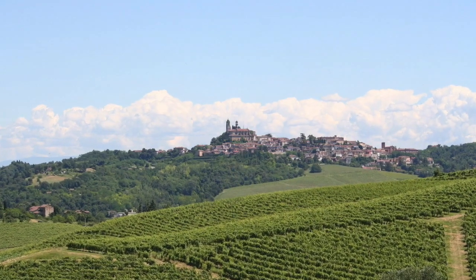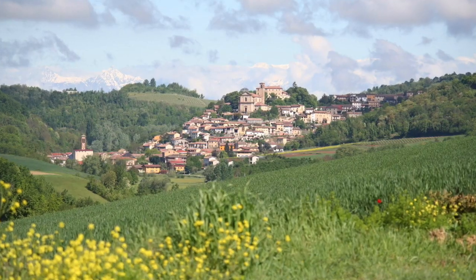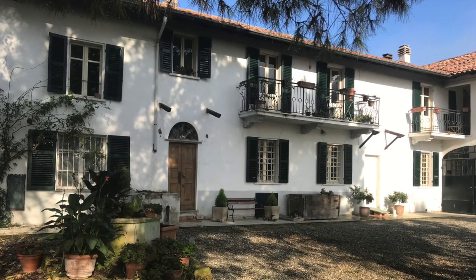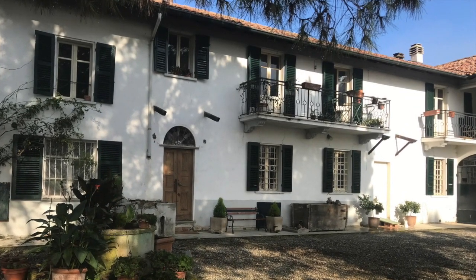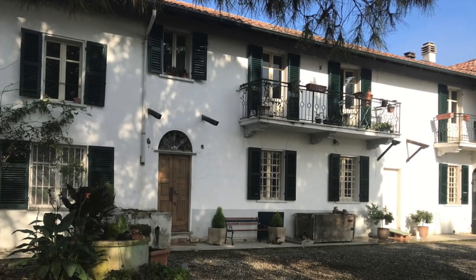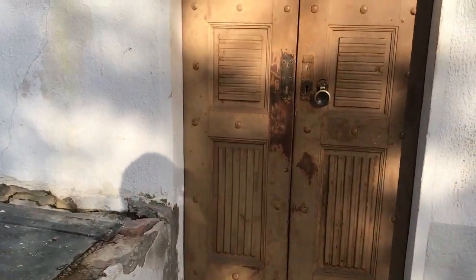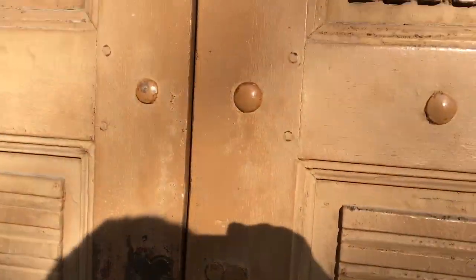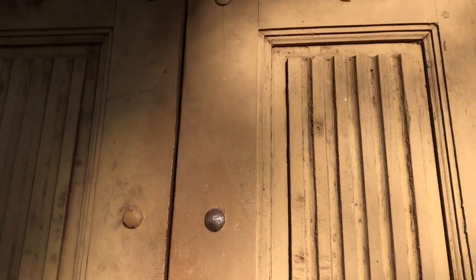As we walk through the house, you'll see what a typical Piemontese cascina or country house is like. I'll point out the work I did and show the before and after results. As you can see, we haven't yet tackled the outside of the house. Inside, I live on the bottom floor and my friend lives on the top floor.